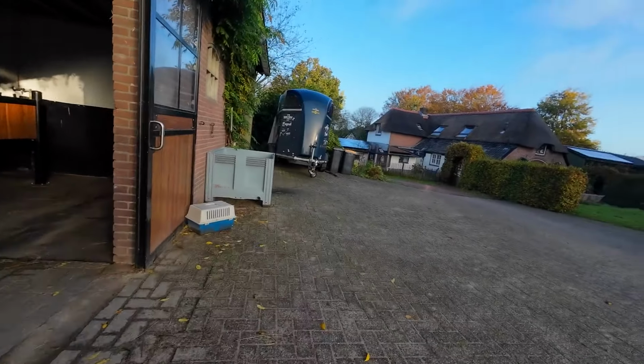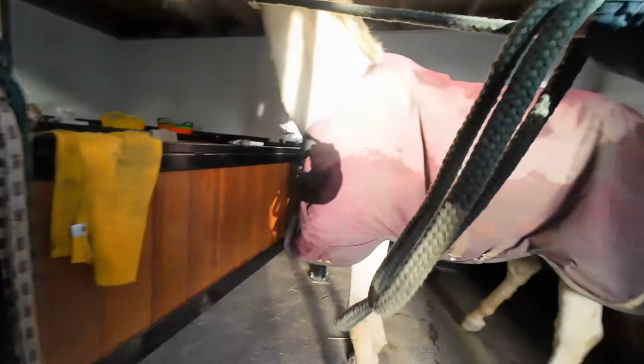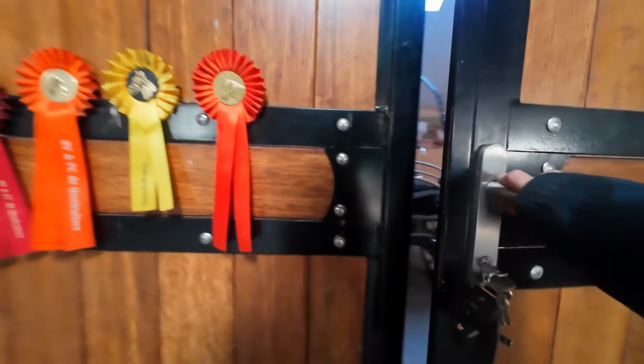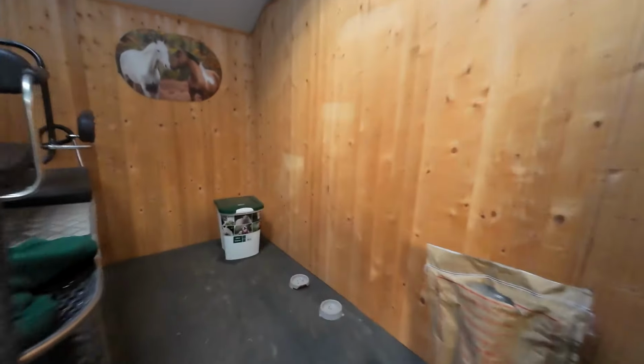I put Nacho in the grooming area and take off his blankets. As I go into the tack room, I check to see if the cats still have any food left, but their bowl is completely empty.